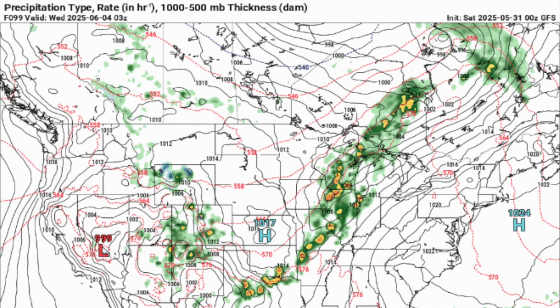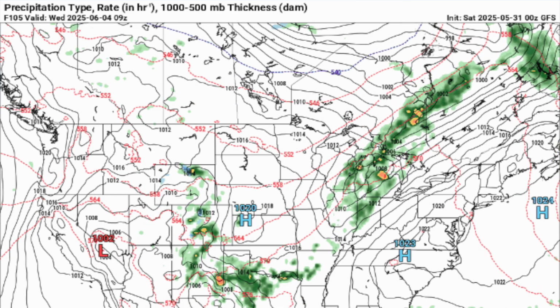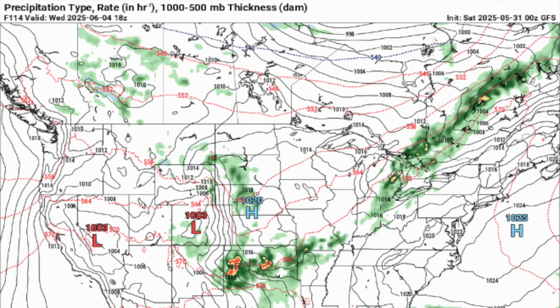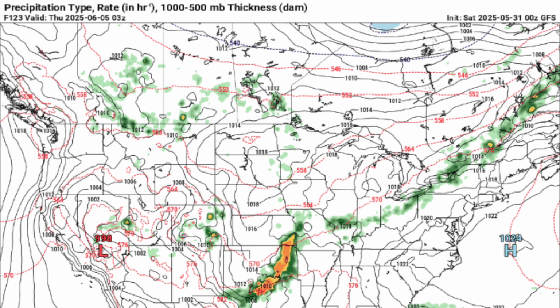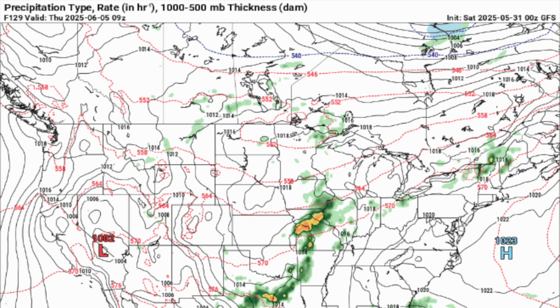Wednesday, suddenly summer. The thickness goes up to 570. Temperature's going to jump into the 80s. Maybe still a light sea breeze, so it could be cooler at the coast. And beach weather is here starting Wednesday and continuing through next week, although we will be dodging showers and thunderstorms, including again next Saturday.